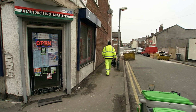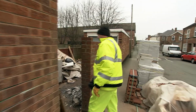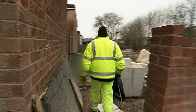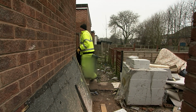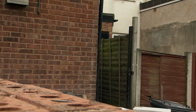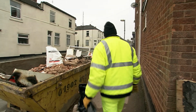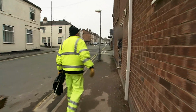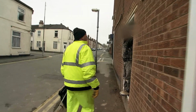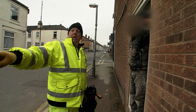Lou is fairly easygoing, but some things get his goat. Building materials just left, not cleared up and not taken away. Lou decides on action. Get the gaffer down there. I want the gaffer. Well, hello? You're the boss man? Yeah, no boss. No boss here? All right, then I'll organise the point to come to this house.